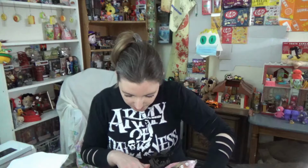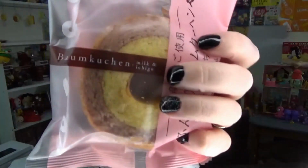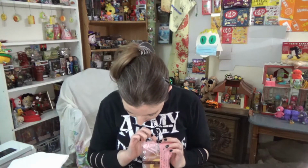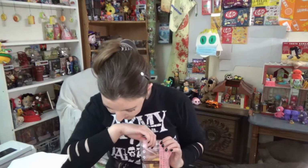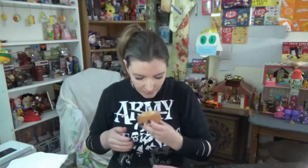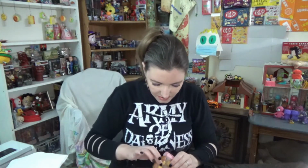This is cake. Soft milk and strawberry. Whatever that word is. Allergens are eggs, wheat, soybeans, and milk. Fluffy treat combines the flavors of milk and Japanese grown strawberries. Oh my. So there's the cake. It doesn't smell like strawberries. Oh, I have a sneaking suspicion I'm not gonna like this.